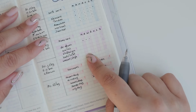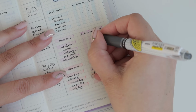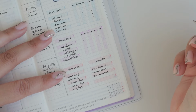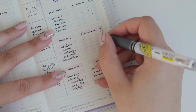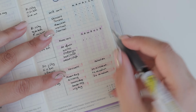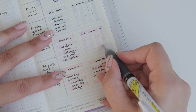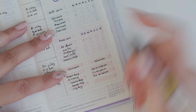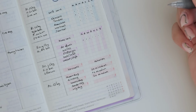Then we got some house chores. I did the dishes every day. Oh my god, that is new for me. Garbage. I've collected all the garbage, haven't actually thrown it out. And I'm gonna do vacuum cleaning, bathroom, toilet today. And I'm also doing some laundry and ironing. So this is all gonna happen today, so I can't cross it off yet.